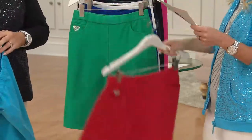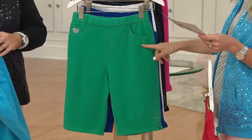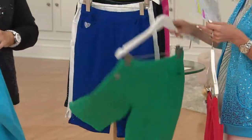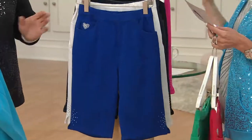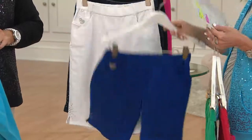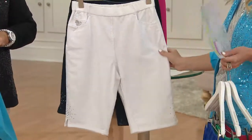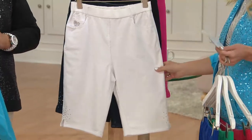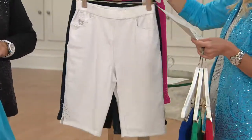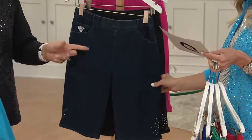Extra large through 3X of the cherry. Here's your emerald, extra, extra small, extra large through 3X. Then we have a royal blue, which is kind of like that cobalt blue. Beautiful. All sizes except for 2X. Then, of course, you have your classic white. All sizes available in the white. Here's your dark indigo, if you like that look of a jean short. Extra, extra small through large.